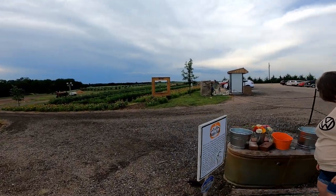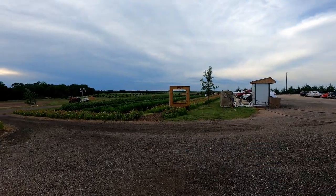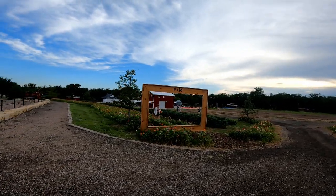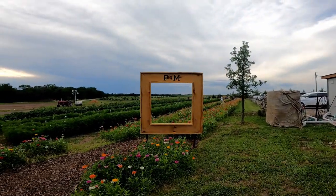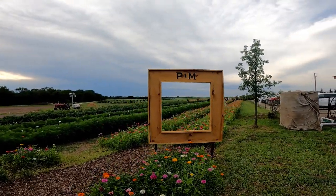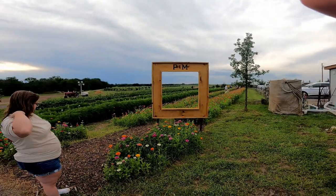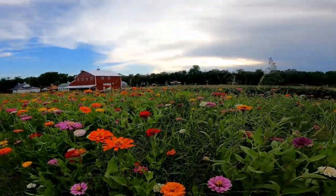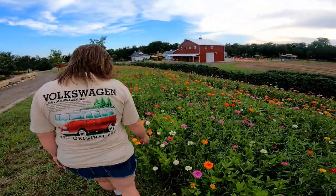All right, so once you pay right there at the booth, it's awesome. They got new picture frames. I mean, look at this. Look at that. That's so cool. Whether you come this way and get the flowers, or go lower, that's super cool. We're gonna try it. A man needs a beautiful wife with flowers at a pumpkin patch.